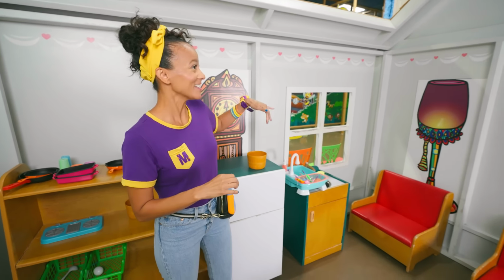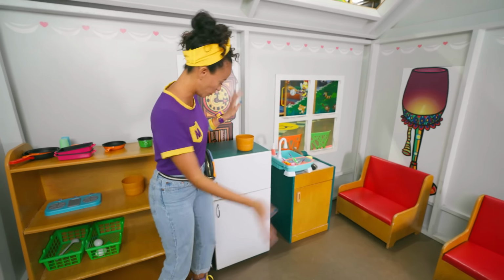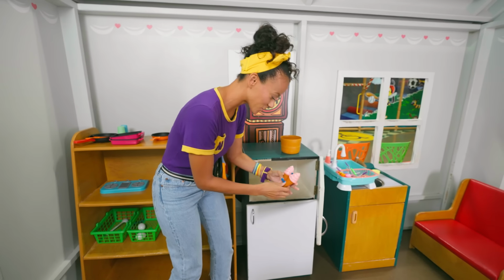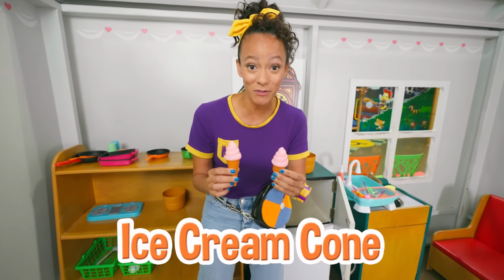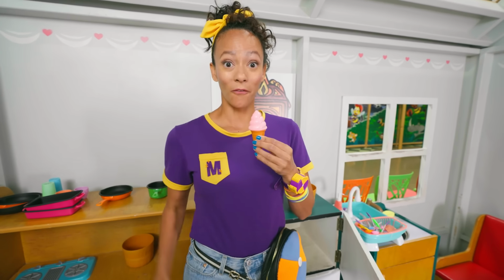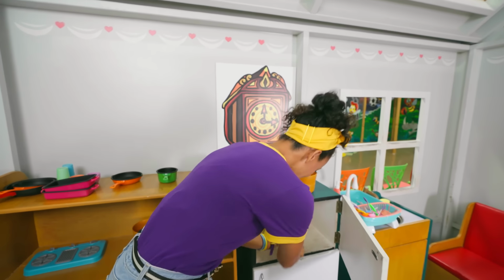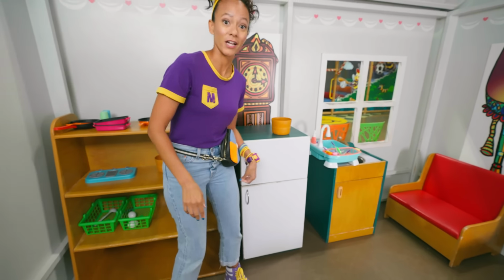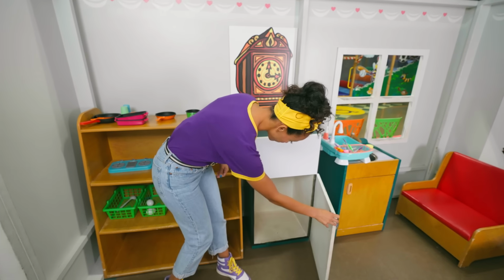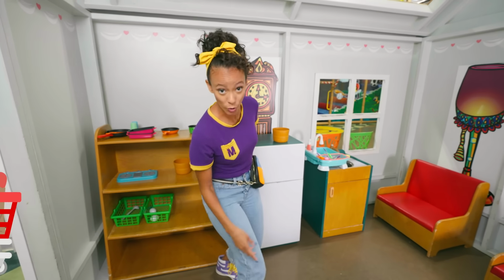Oh, and look, it's like we're in a little house. Welcome to my home. Let's see what we have here. Ice cream in the freezer. And there's two ice cream cones. One, two. One for me and one for you. Cheers. Oh, and the refrigerator's on the bottom. I wonder if there's any treats in there. No treats. Looks like somebody needs to go grocery shopping.